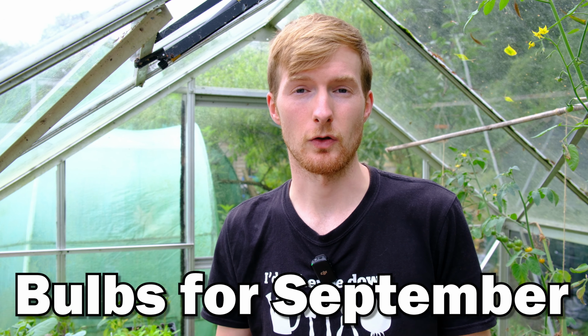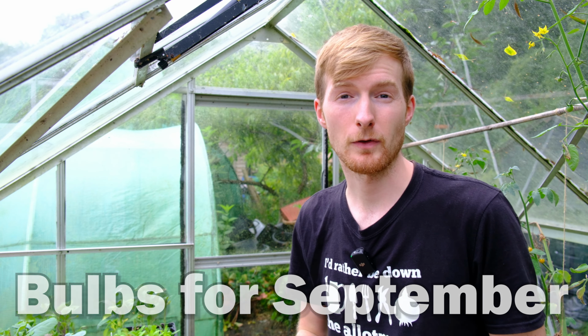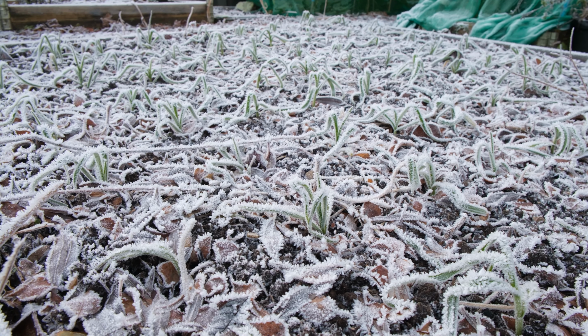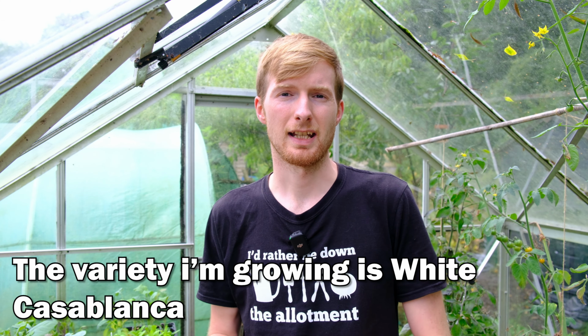Now, moving away from green manures and veggie seeds, some bulbs which you can plant in September. Now, the first one, of course, is garlic. Garlic can be sown from September. There are two ways of growing garlic. That's planting it in the autumn and letting it overwinter, or planting it in the spring. There are different varieties of garlic for doing this, but I always start my garlic in September.